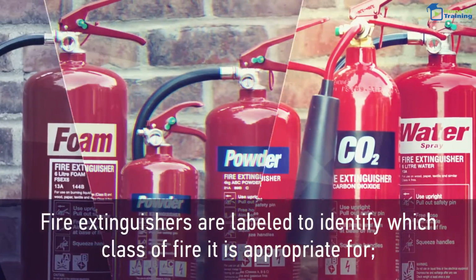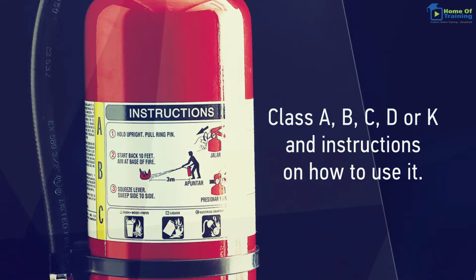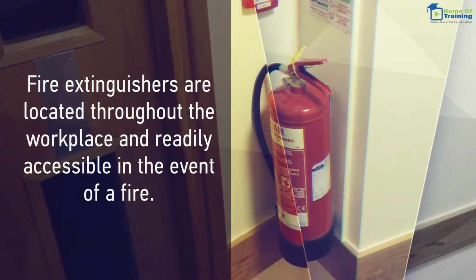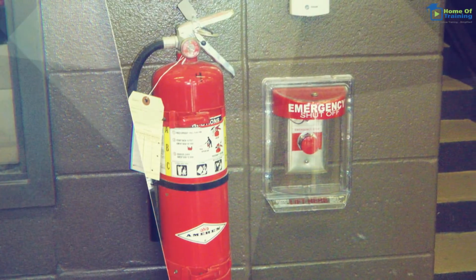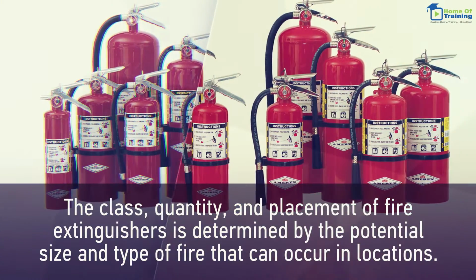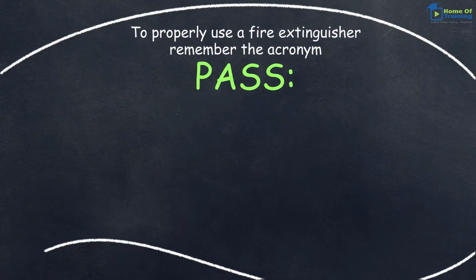Fire extinguishers are labeled to identify which class of fire it is appropriate for. Class A, B, C, D, or K, and instructions on how to use it. Fire extinguishers are located throughout the workplace and readily accessible in the event of a fire. If you do not know where they are located, ask the manager or supervisor on duty after watching this video. The class, quantity, and placement of fire extinguishers is determined by the potential size and type of fire that can occur in locations. To properly use a fire extinguisher, remember the acronym PASS.